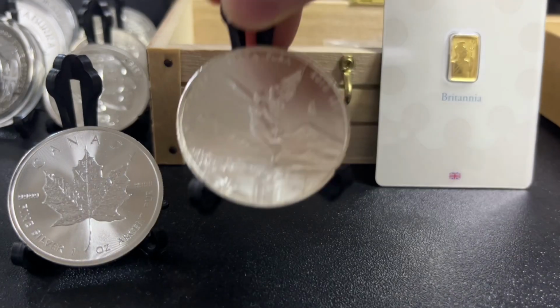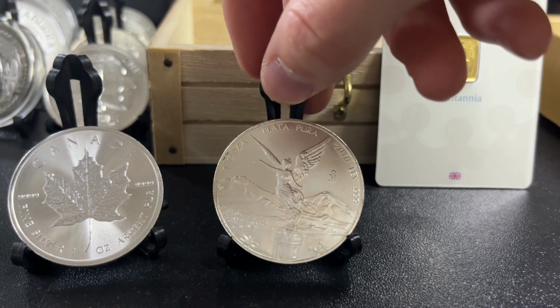Silver coins, which one is your favourite? We're going to cover that in today's video.